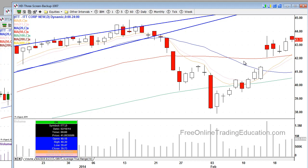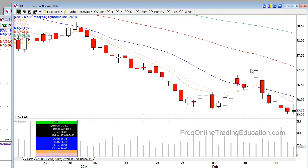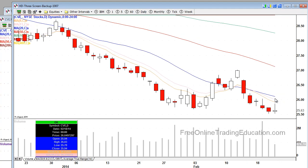We also have a bear list, so if the markets go bearish, we like to trade short the markets. INVN, and we're starting to drop here. This has dropped 5.5% for the week, and then we have CVE. That's just been dropping. That's down more than 5%.